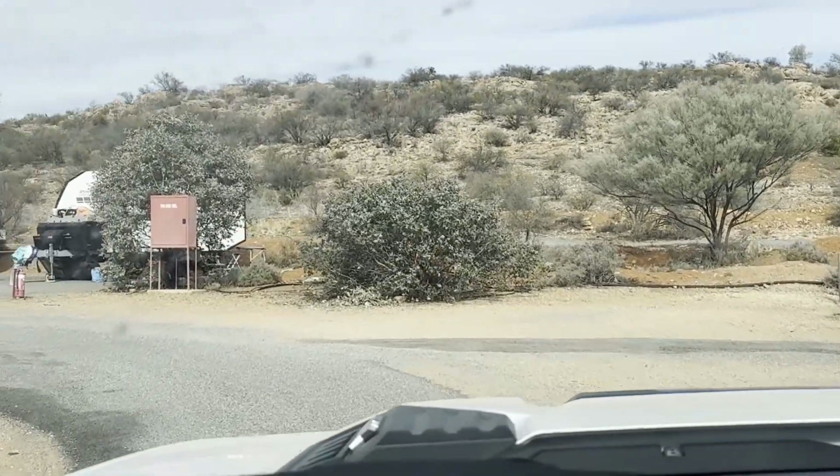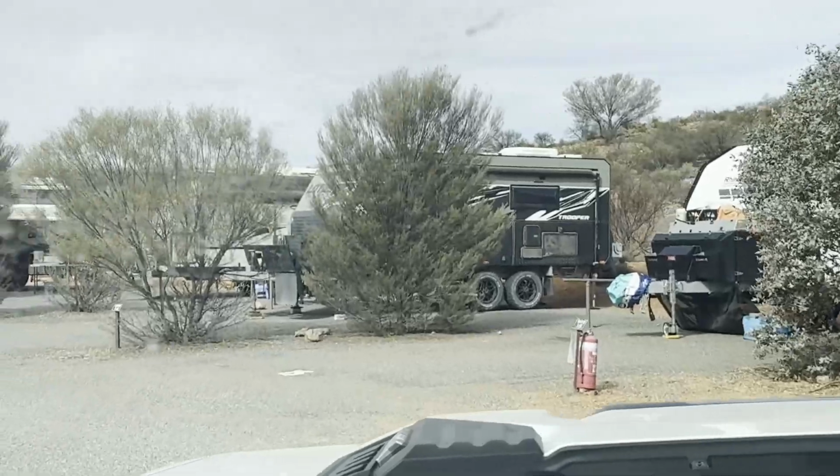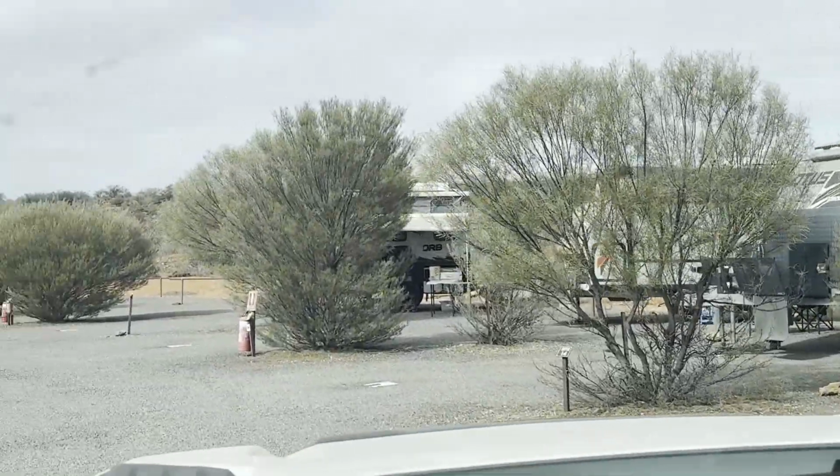We're in number 14. All the campsites are pretty good, plenty of room to get in. Number 7 is the biggest, by the way.